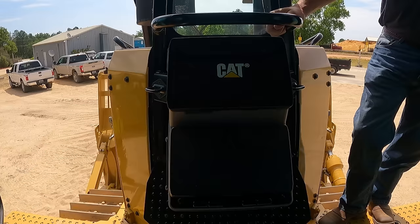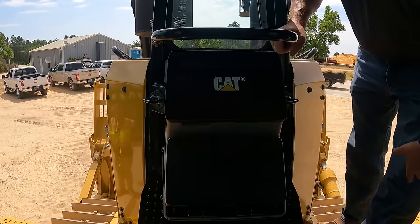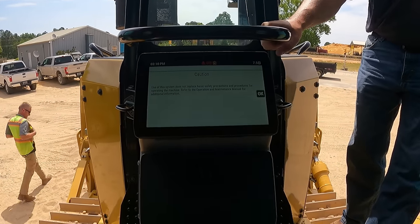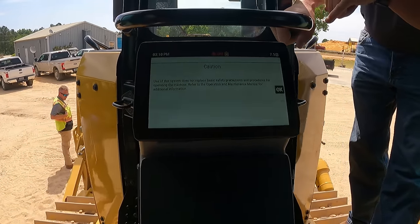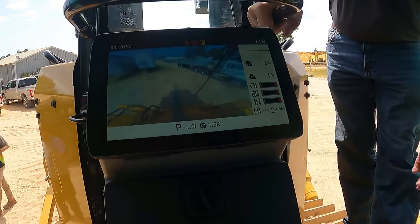What lights you talking about go out? Yes, sir. If you notice when you first cranked it up, there's two lights on this side of the monitor. Okay, I wasn't paying good attention. Those lights come up at first, and then when they go out, all right. You'll always have a caution for safety, and there's an operator's and maintenance manual located in the cab. Hit okay there.